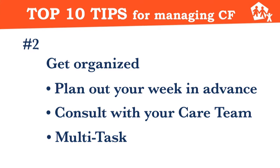Another option is to multitask. So pair doing your treatments with other things, hopefully things that you like. So watching TV, being on social media, writing emails, chatting with friends, whatever's going to help pass the time and make you feel more efficient.